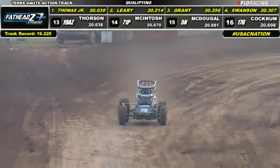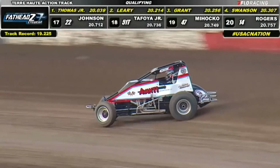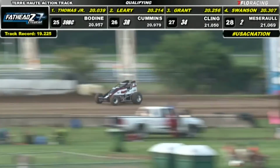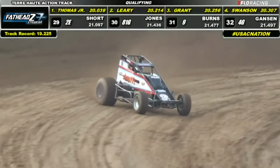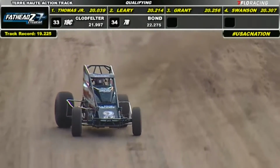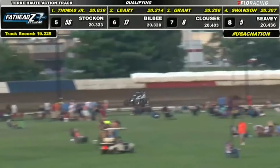Times coming out of turn number 4 here. He's our 34th car to take time in Fatheads Eyewear qualifying. He's 28th quick, 21.069. We'll see what he can do on lap number 2. You roll back the clock to about 1997. J.J. Yaley came here and was a sensation right there in the Indiana Sprint Week hunt. Cactus Jack, former midget driver in his own right. Meserol's first lap, 21.069. He's going to jump up to 22nd with a good improvement, Pat, 20.842.